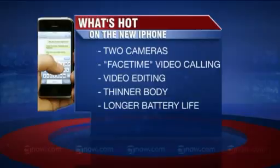Also, it has two cameras. It didn't have two cameras before, so you can do video conference calling. They call it FaceTime. Video editing, which is new, is incorporating the iMovie app. It's going to be available at the App Store. Thinner body, so it's even thinner than the iPhone 3G right now. And a longer battery life.